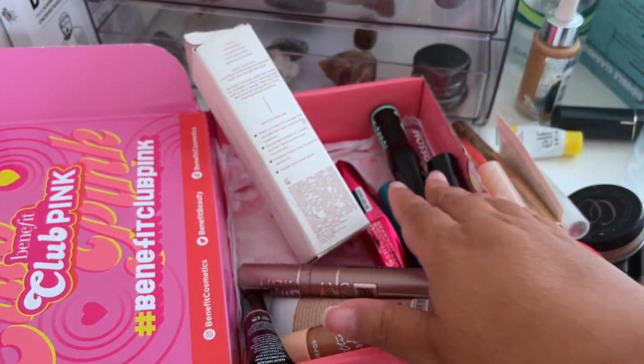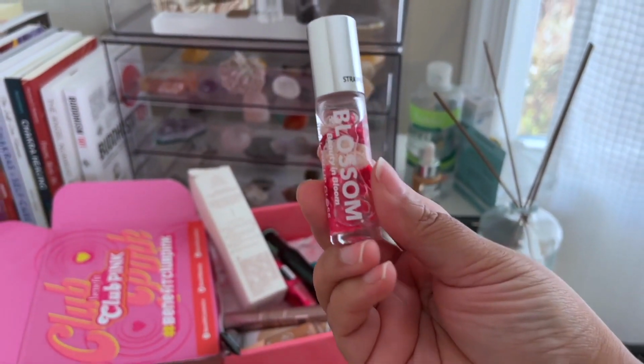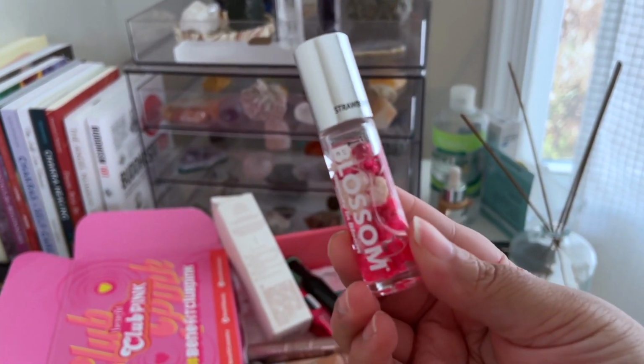And yeah, we're just going to continue on going through my drawers to see what else I need to declutter. This is a really amazing lip oil.